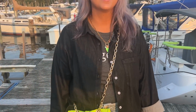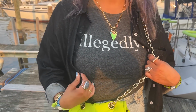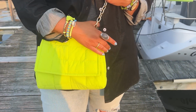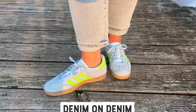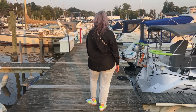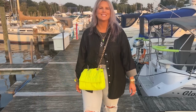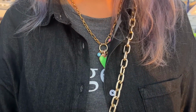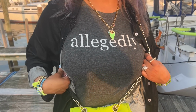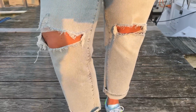I knew I had lime green accessories to pair this down with, so I was not worried about that at all. So then I was like, okay, I need another color. I'm not just going to do blue and lime green. So that's where I came up with this denim on denim look. This is more of a denim shirt, borderline shacket. It's not really that thick though. And then I just decided to go a little bit more monochromatic there with a shirt. It says allegedly, it's hard to see it, but I think the pops of lime green are just so good here. And so I've got lime green in my bracelets, of course, the shoelaces.